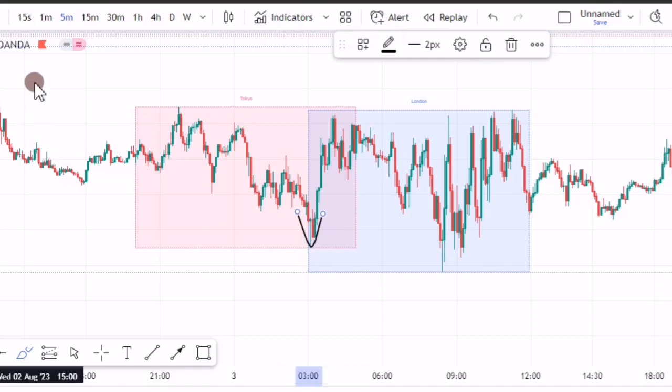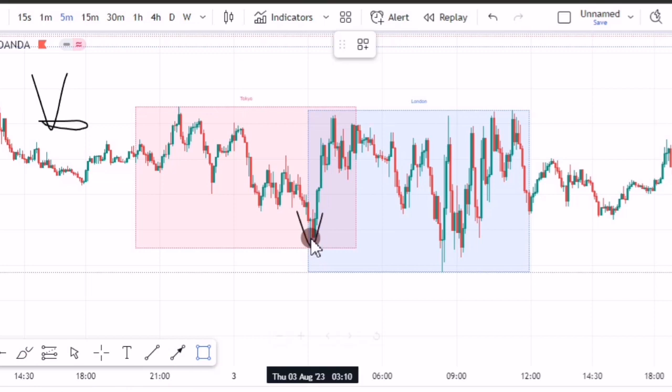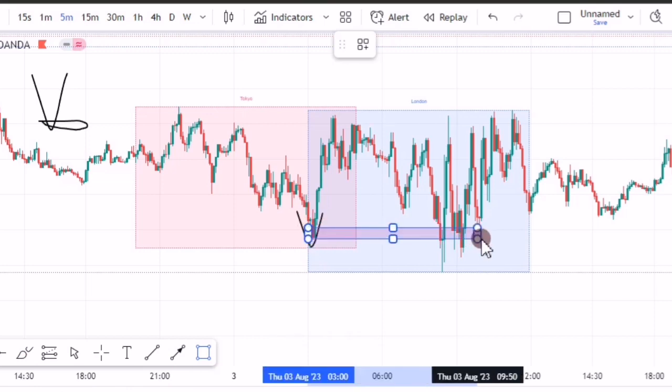A key level is just the first V which price is going to make within this region right here where the sessions overlap. So the first V which price is going to make, you identify it. What we see right here, price came down and then pulled up, giving us this first key level.